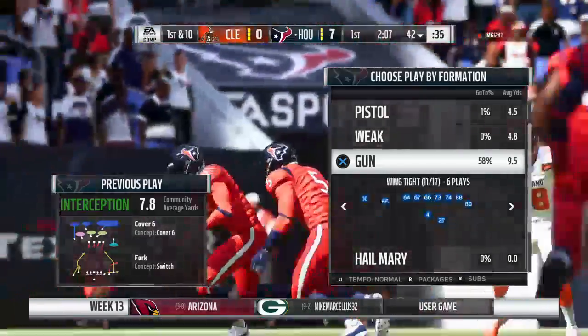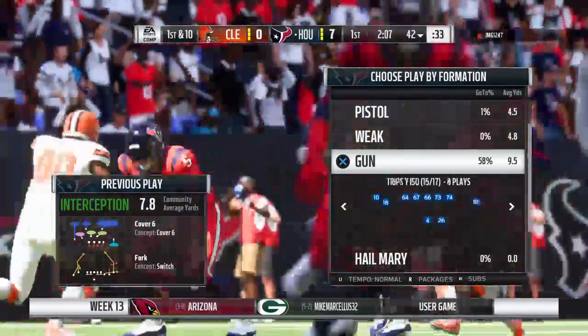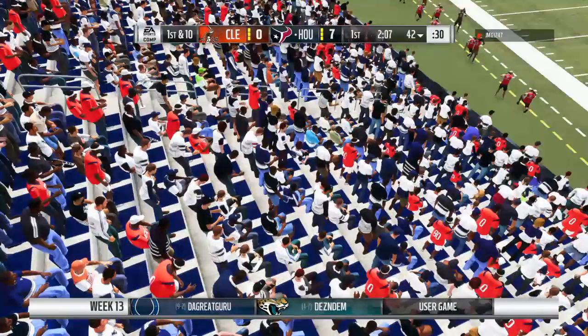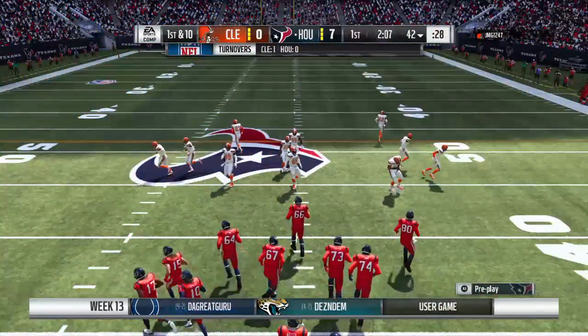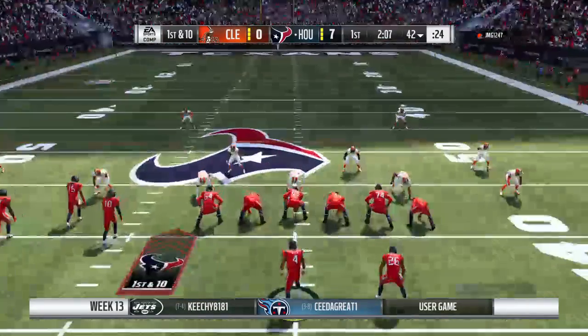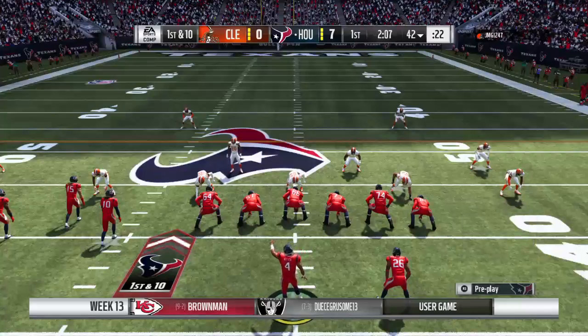Well, they didn't exactly show patience there, did they? Just down a score, they come out firing right away and compound things by throwing an interception. They put their defense in a really tough spot. Watson will bring up the Texans here, 1st and 10 at their own 42.